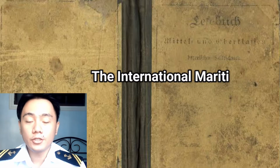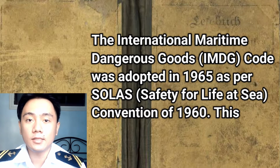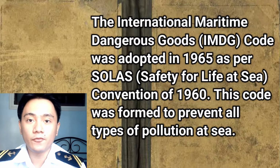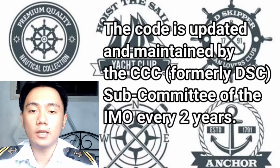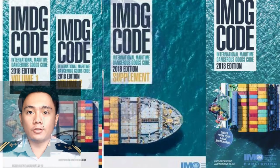Did you know that the International Maritime Dangerous Goods, or IMDG code, was adopted in 1965 as per SOLAS, or the Safety of Life at Sea Convention of 1960? This code was formed to prevent all types of pollution at sea. The code is updated and maintained by the CCC, formerly DSC, a subcommittee of the IMO, every 2 years. The IMDG Code Supplement 2018 edition renders obsolete the previous 2014 edition.